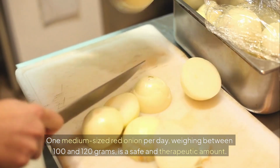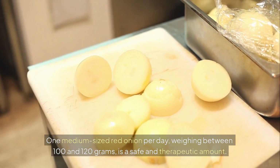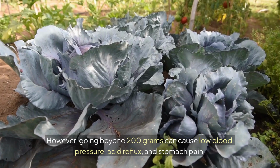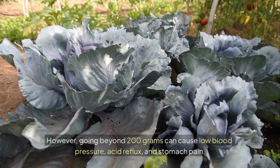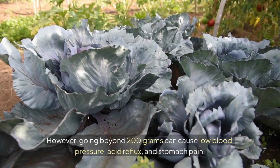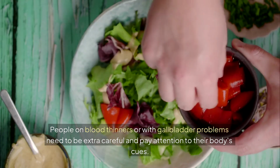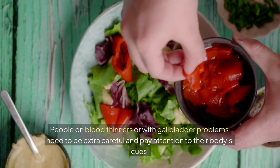1 medium-sized red onion per day, weighing between 100 and 120 grams, is a safe and therapeutic amount. However, going beyond 200 grams can cause low blood pressure, acid reflux, and stomach pain. People on blood thinners or with gallbladder problems need to be extra careful and pay attention to their body's cues.